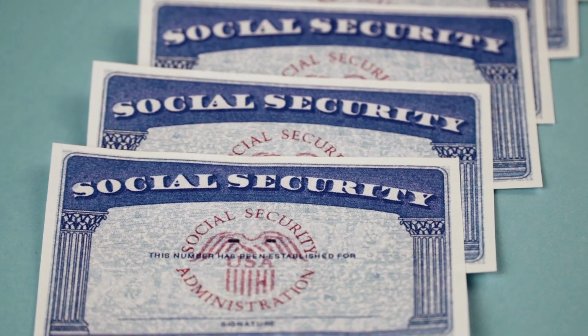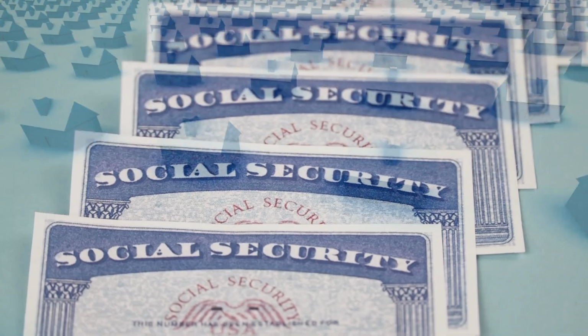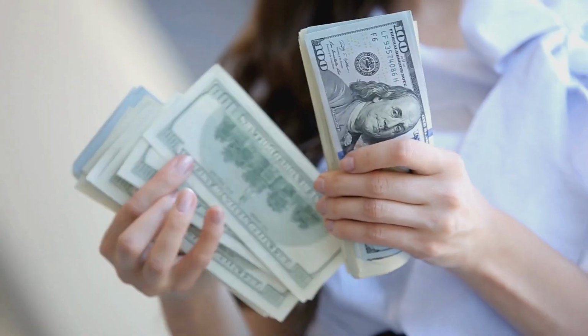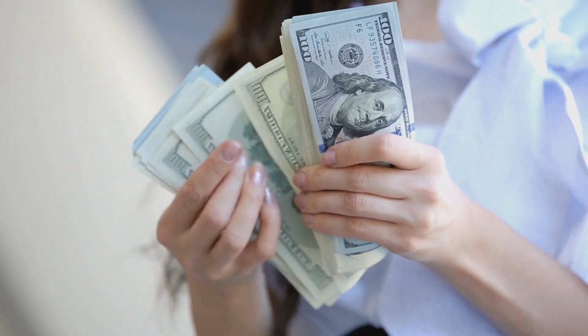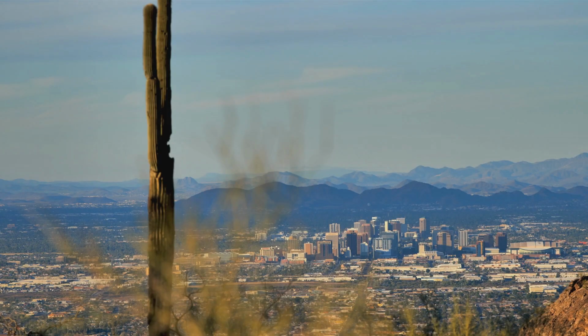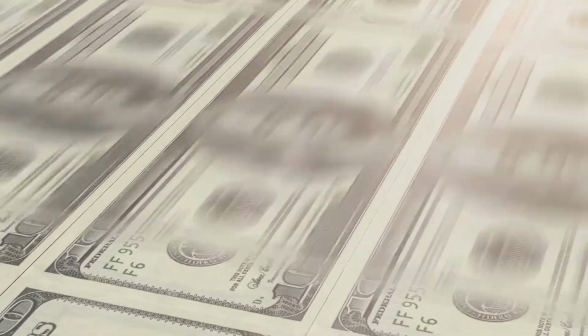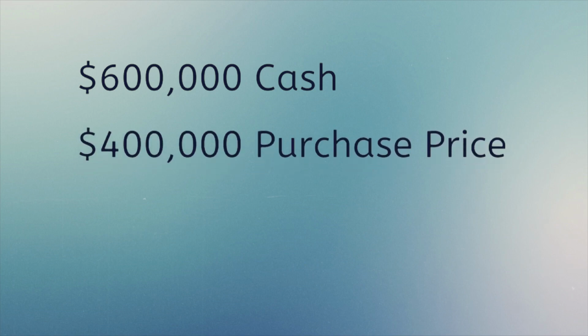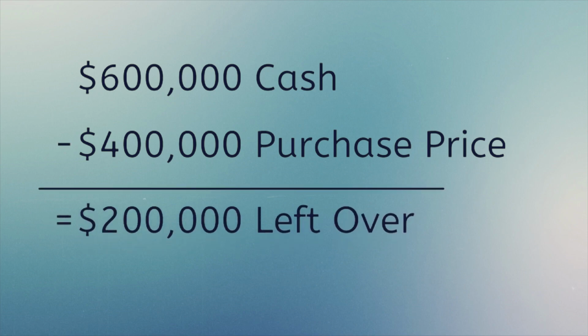Now, with them being on a fixed budget, they don't want to have a mortgage payment at all. In order to do that, they will need to pay cash for the home. However, they're concerned that if they buy their dream retirement home, it will deplete a good portion of their assets. So if they purchase a home for $400,000, the cost of their dream home, if they want to pay cash for it, that only leaves them with $200,000 in remaining assets. So they're a little worried. They're maybe getting a little discouraged.